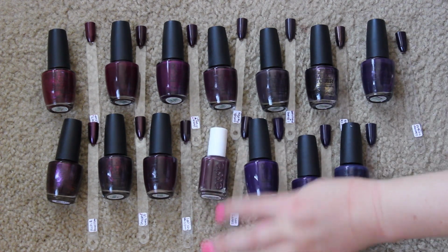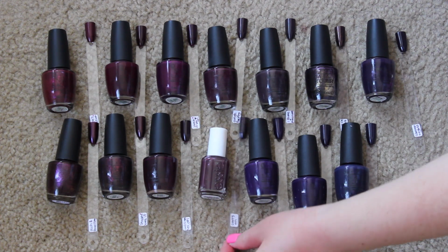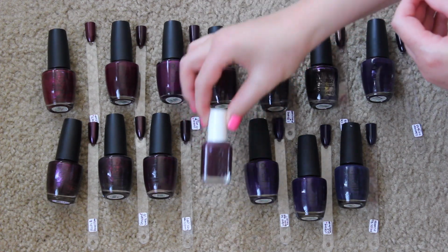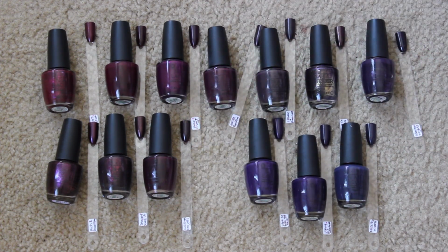I'm definitely keeping my Essie Carry On. This is one of my favorite polishes ever, and it's just such a beautiful purple. I've worn it multiple times, and I just love it. So I'm definitely keeping that as well.